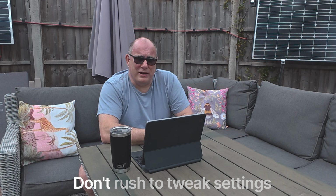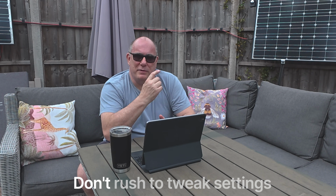Now, one of the things that's really tempting when you first get the heat pump is to go into all the settings and start thinking about what you should tweak. If you've had a good installation and the heating engineers have set your heat pump up correctly, you shouldn't have to tweak anything.